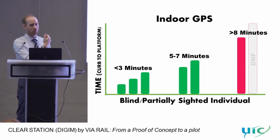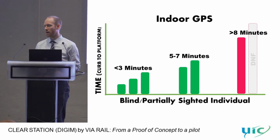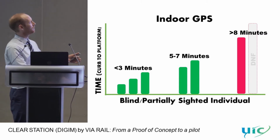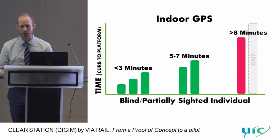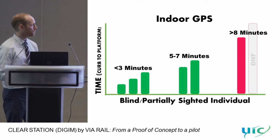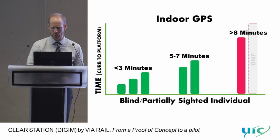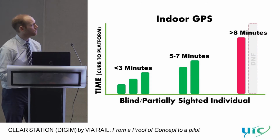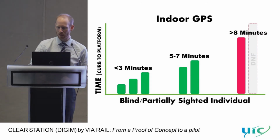So what we were measuring for with the indoor GPS was essentially the time that it took the blind and partially sighted participants to autonomously navigate from curb to platform. So this means navigating from I've arrived at the station and now I have to get to the platform to catch my train. We had a group of participants who were able to do so successfully in under 3 minutes. A group of participants who were able to do so in about 5 to 7 minutes. And we had another group of participants who struggled. And I want to kind of unpack those results.